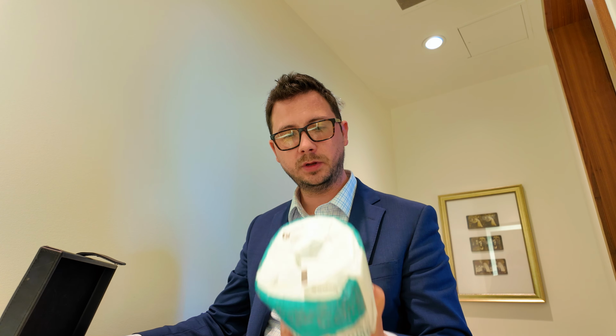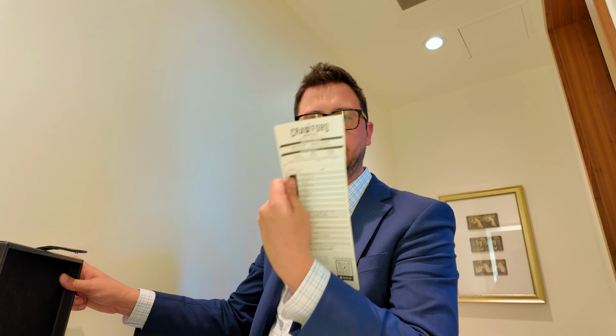Oh, okay. Nothing too special. They have a bag here for your laundry. They have an extra roll of toilet paper, Kleenex here, and then a little checklist for whatever it is that you're sending to the laundry.